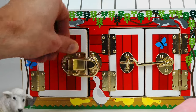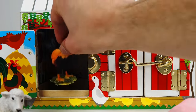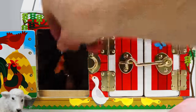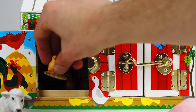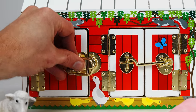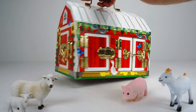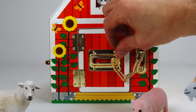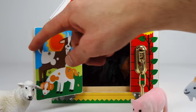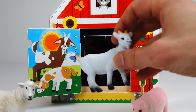Now what animal goes behind this door? The chickens. Here's the rooster. The hen. And the chicks. What about this door? The one with the chain latch. Let's see what's on the other side. It's the goat. Here you go, goat.